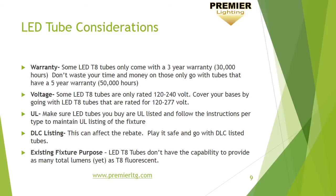The voltage. Some LED tubes are only rated for 120 to 240 volt, so at least we cover our bases, and we always go with LED tubes that are rated 120 to 277. Most facility managers know what voltage they operate at, but a lot don't.